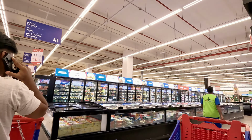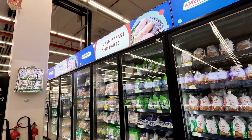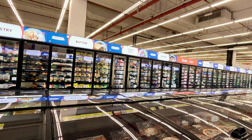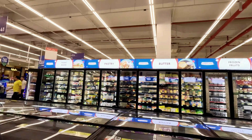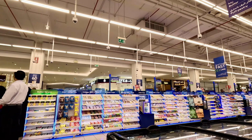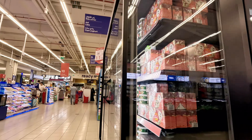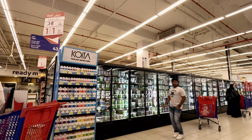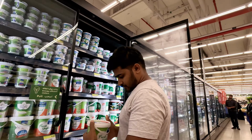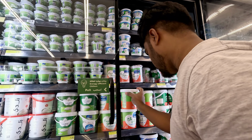This is the ice cream section. These are all frozen chicken sections. We don't prefer buying frozen food. We prefer buying fresh food. These are all frozen pizzas. Habibi is buying yogurt. Let's check it out. It's low fat. Yes, low fat Almarai yogurt.